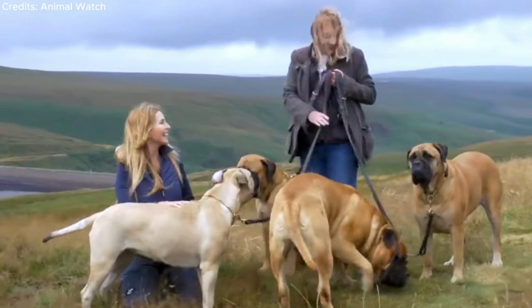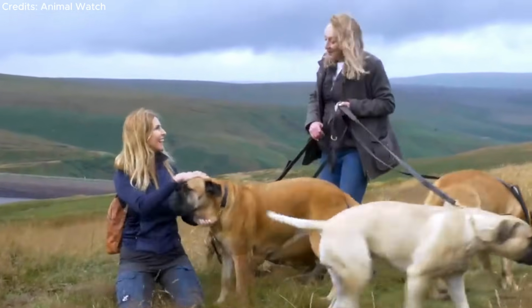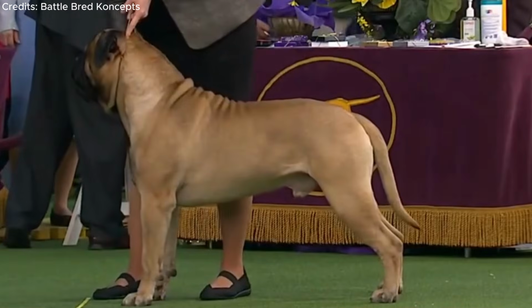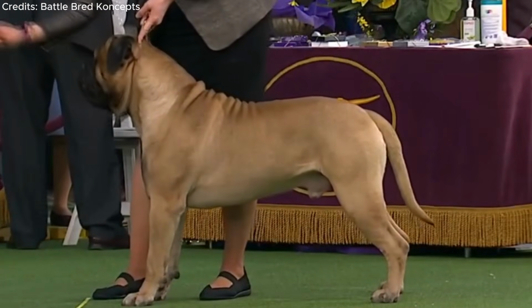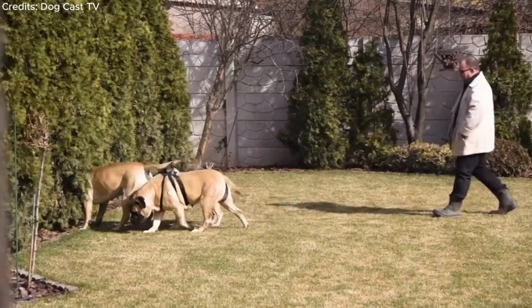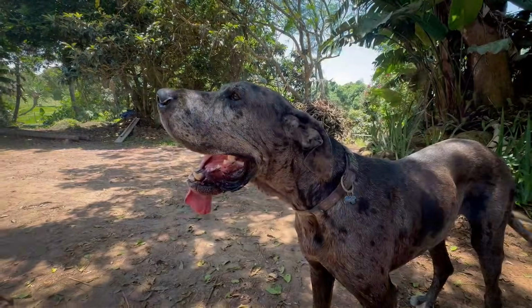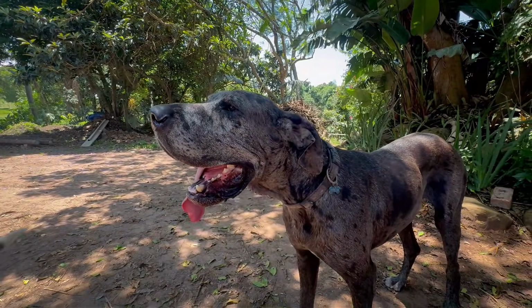Don't get a Bullmastiff if you're highly active and want a dog that can keep up with intense outdoor exercise. Or if you can't handle the health costs and heartbreak that come with the shorter lifespan. Or you're not ready for a dog that takes its time warming up to new people, even in normal social settings. Here's the real split between these two.